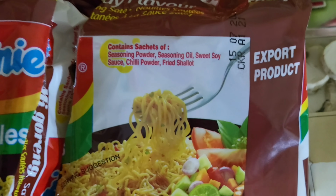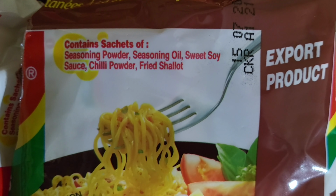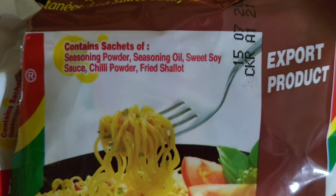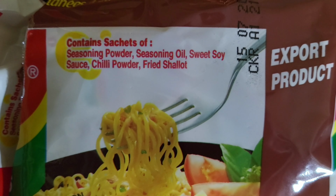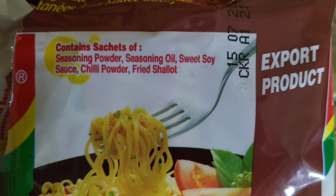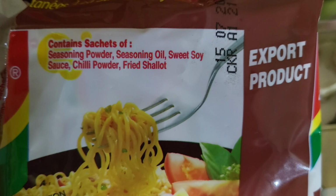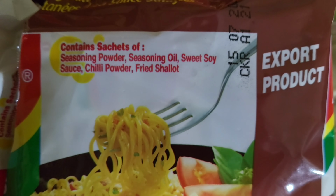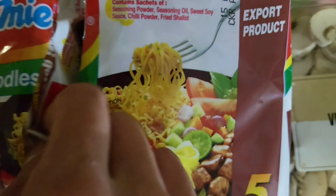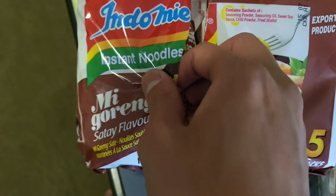Regardless of what flavor or pack you buy, each mee goreng contains the following five sachets: seasoning powder, seasoning oil, sweet soy sauce, which I believe in Indonesian is called kecap manis, chili powder, and fried shallot, which I believe is called bawang goreng.